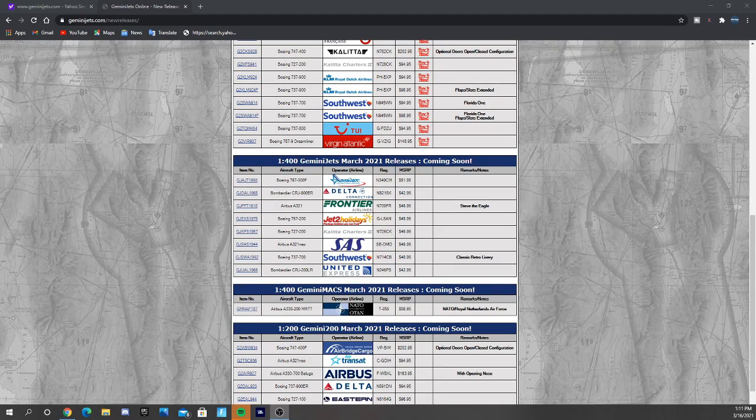Today we have the 1/400 scale as well as 1/200 scale Gemini Jets March 2021 releases, which is a very unexpected release and I am so thrilled to finally announce them. As you can see just by looking at them right here, we have a bunch of rare models that we have been asking for ages.